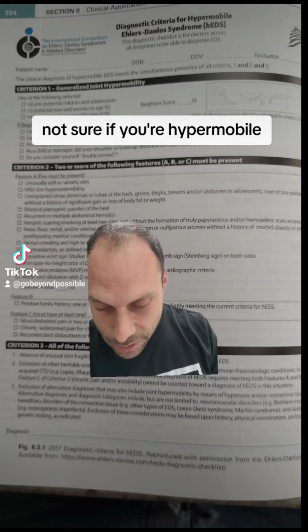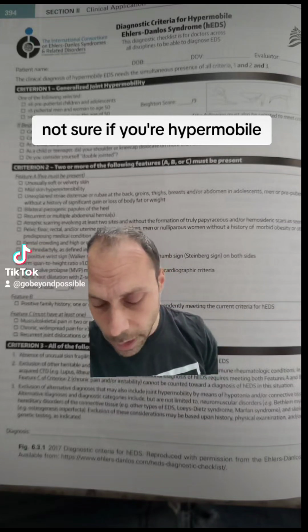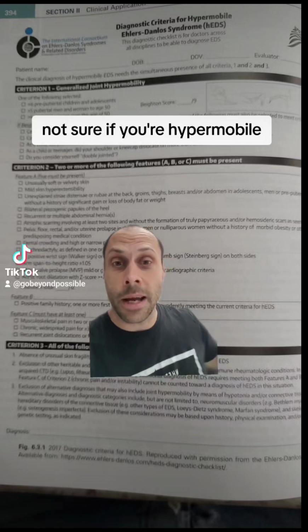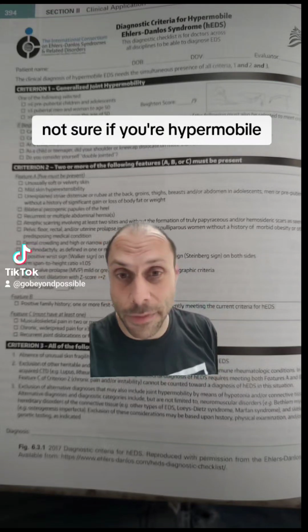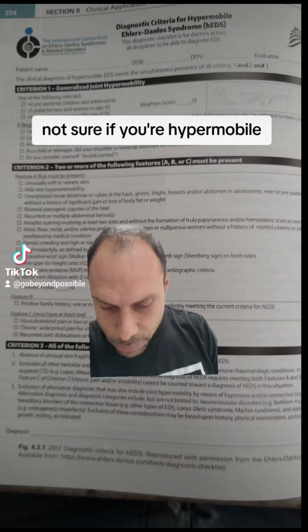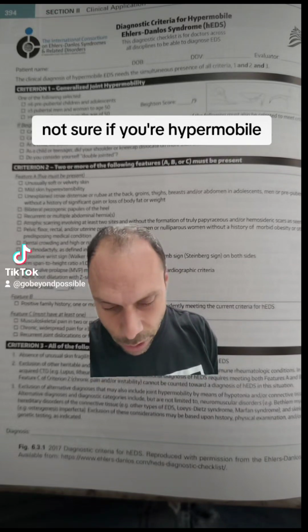Arachnodactyly, as defined in one of the more following. Positive wrist sign. Now, again, I'd need to check up the meanings on those, but if you know them, fine, check it out. Okay, arm span to height ratio. Yes, I am 6'1". My arm span is about 6'3". So, yes, tick. Mitral valve prolapse, mild or greater, based on strict echocardiographic criteria.